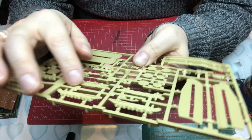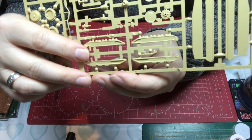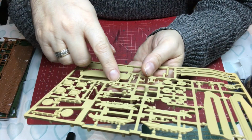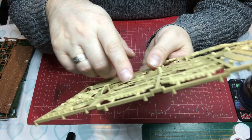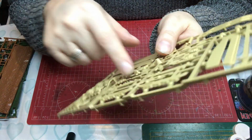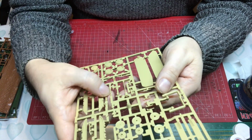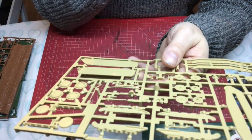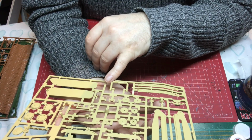We've got some more running gear there. I mean, look at the level of detail on that. Really cool. Aerial's very thick. You'd want to replace that with a bit of wire these days. Guns are obviously solid, but nicely done. Probably a little bit thick, but overscale was something that was familiar at this period in most kits.